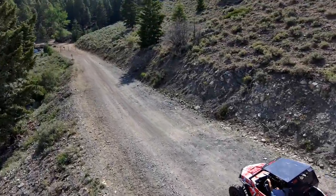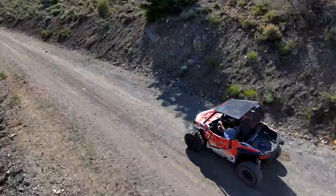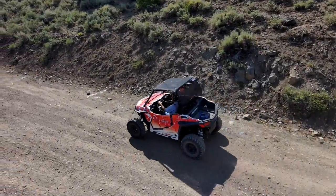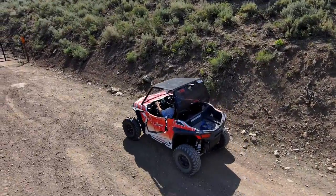Dang it, they got it all blocked off. I'm not able to get up to the mine. It's huge. I wish I could get up there, but they've got it all locked off. So I'll see if I can get a photo from down below so I can show you guys.